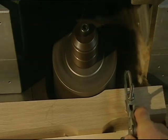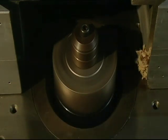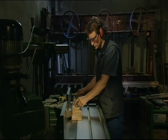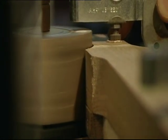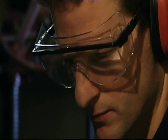A good craftsman in wood will understand the abilities of the material, and will be able to maximise its potential, making use of its strength, making use of its visual qualities, and hopefully you'll gain a piece that will stand the test of time.